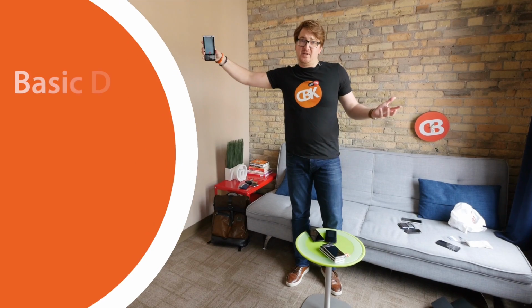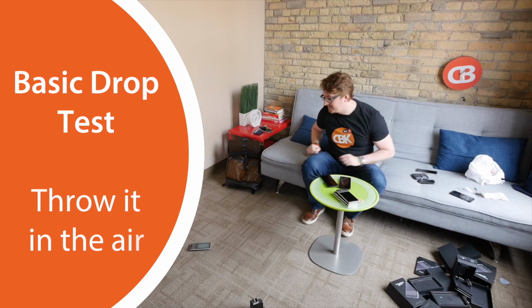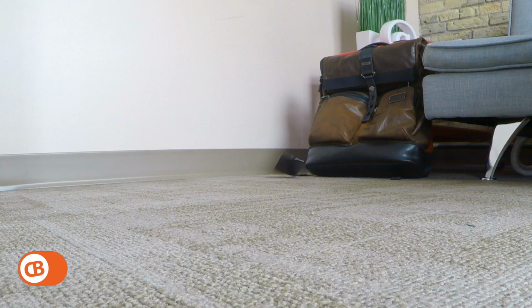We're good. So this is a pretty high drop. This is not usually where you carry your phone, but let's see what happens. Just fine. Oh, that one might have hurt. Oh, a little bit on the back cover. Came back together 100%. Screen is intact. That was a fairly high throw, more than what happens normally around the house. Oh, that was high. iPhone, good shape.